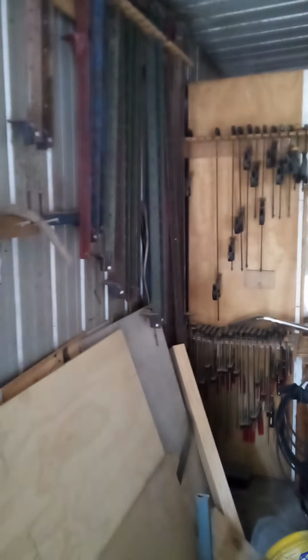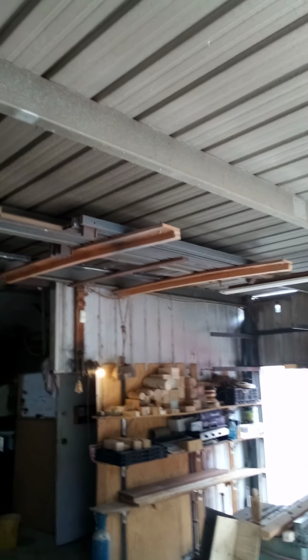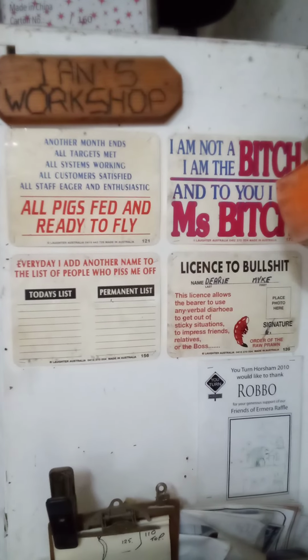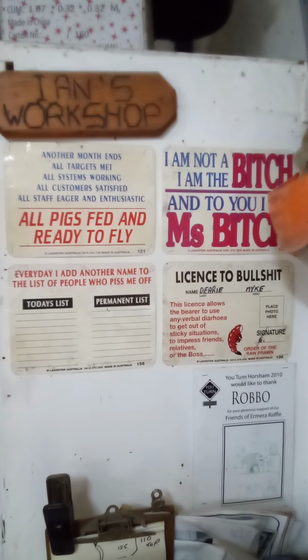Couple of clamps there. Couple of even bigger ones up there. You got the dunny. Even got to show the dunny, man. Come on. Got these things up here. Some of those chairs from Mongolia. The green one.